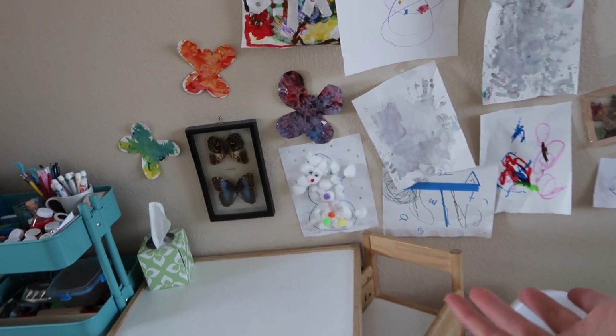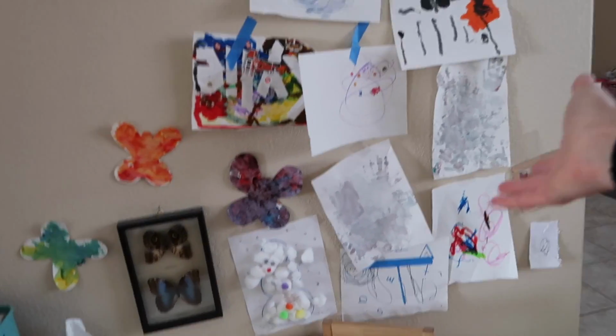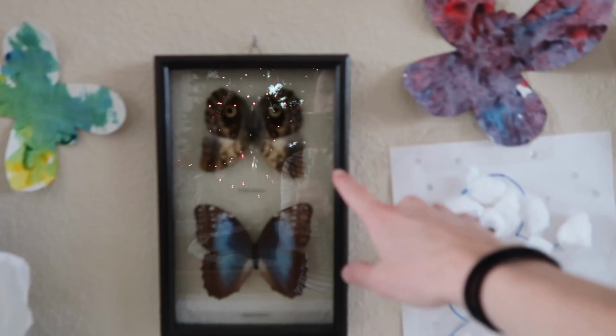It's like taking over this wall, but I don't have the heart to tell her no if she's proud of something and wants to hang it up. So we have her collection. I also have a picture frame here that I have had for years.